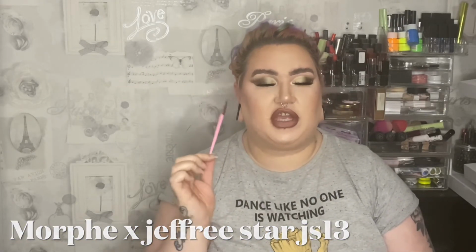Base is on, lips are done, eyes are so close to finished, I can barely stand it. I'm going in with my Jeffree Star Morphe JS13 brush. I don't know why I struggled. I use this brush literally every single day. I have like 10 of these brushes and I still forget what it's called. I'm going in with Off-Roading, and I'm just going to pop that on my lower lash line really close to my waterline.